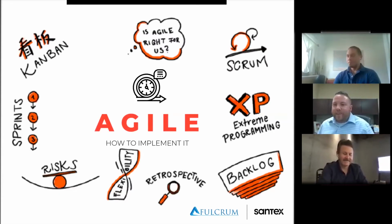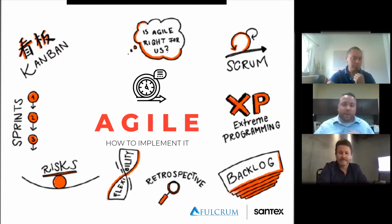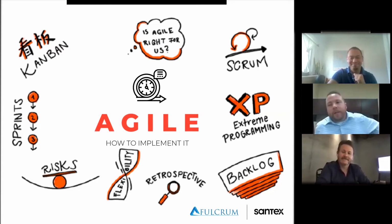So Agile, I know many of you have heard of this. Most of you have dealt with it in some facet. Some of you have even implemented it into your organizations, whether it be as simple as Scrum and sprints or Kanban or extreme programming or any flavor of it. But I would like to take a poll just so we know what we're dealing with here today from the audience. Do you currently use agile methodologies in your organization? So a poll question will come up and we will get a better idea of who currently uses agile today.